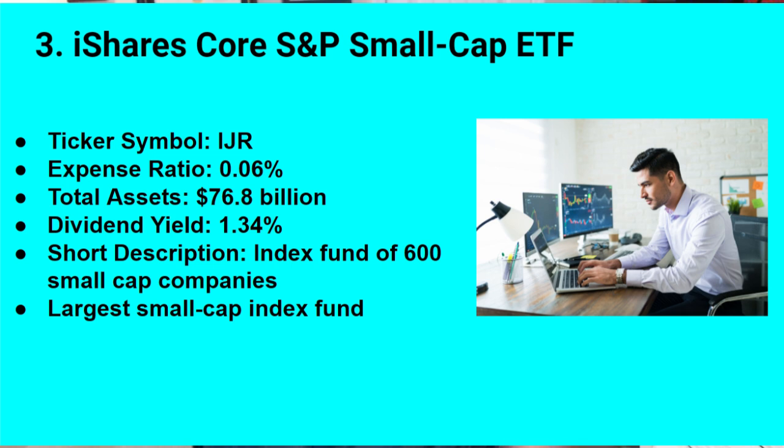So this is the S&P version of the small cap index, similar to the Vanguard in nature, a little less diversified because obviously 600 companies instead of 2,000, but very low expense ratio. This is the cheapest of the three to invest in, so you get to keep the most of your gains. About $77 billion of assets under management. So this is the biggest small cap ETF in the market, and it could be really worth a look if you just want to index small caps and just set it and forget it.